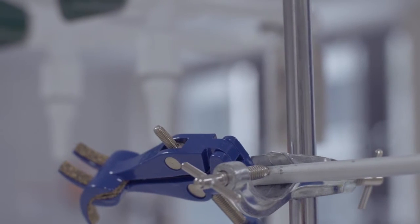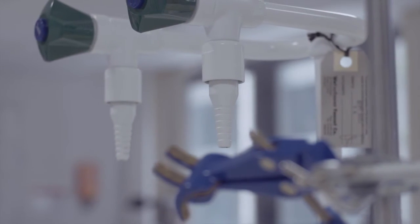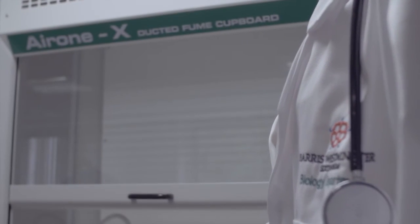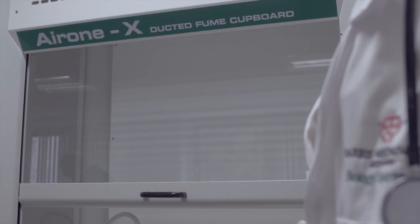The most important design aspects of the project were the labs, that they were fully functional, and each lab has a fully ducted fume cupboard, which is quite specialised for schools.